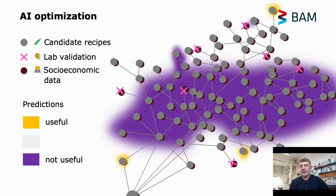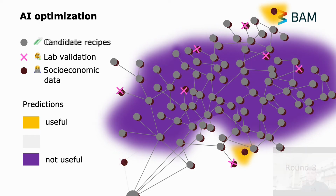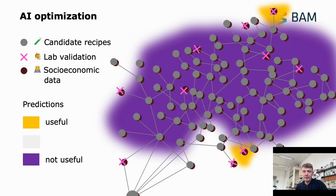However, since the AI does not necessarily have all the relevant information at the beginning, it is advisable to iteratively collect new validation data. With this data, the AI model is adjusted and new prioritization proposals are made. It is now very likely that a suitable material will be found after only a few iterations. Note that out of the vast number of possible recipes, only a fraction has been validated in the lab. This makes this approach highly efficient.